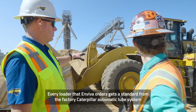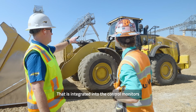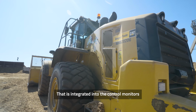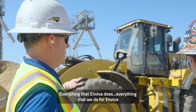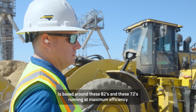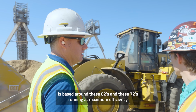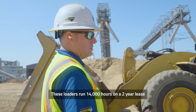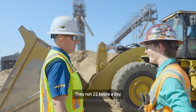Every loader Enviva orders gets a standard from the factory Caterpillar automatic lube system that is integrated into the control monitors. Everything that Enviva does, everything that we do for Enviva is based around these 982s and the 972s running at maximum efficiency. These loaders run 14,000 hours in a 2-year lease. They run 22 hours a day. Wow.